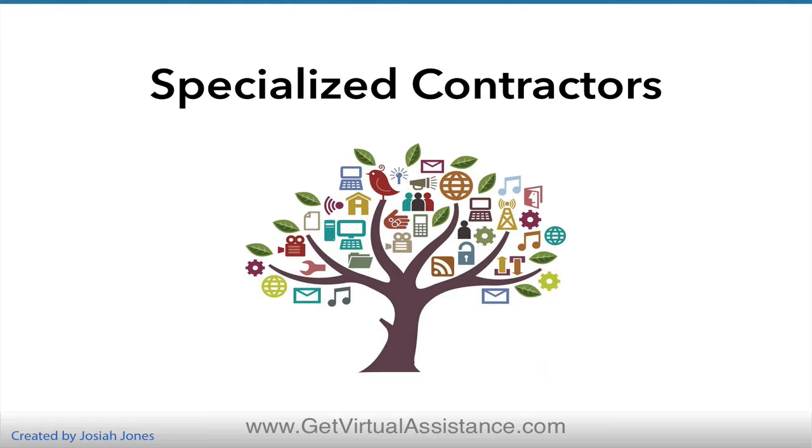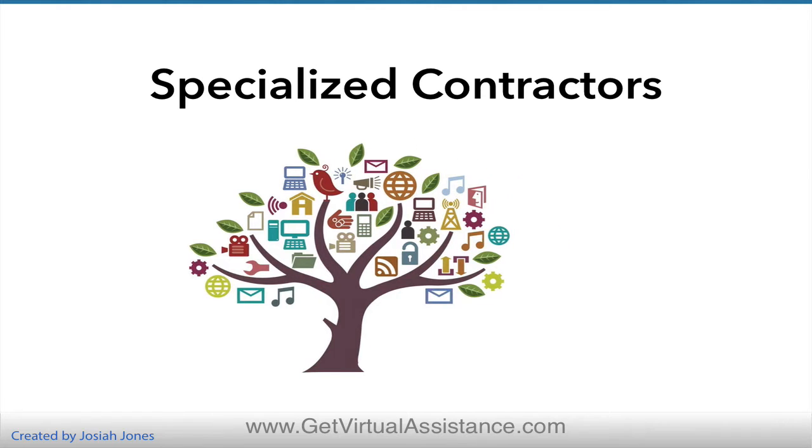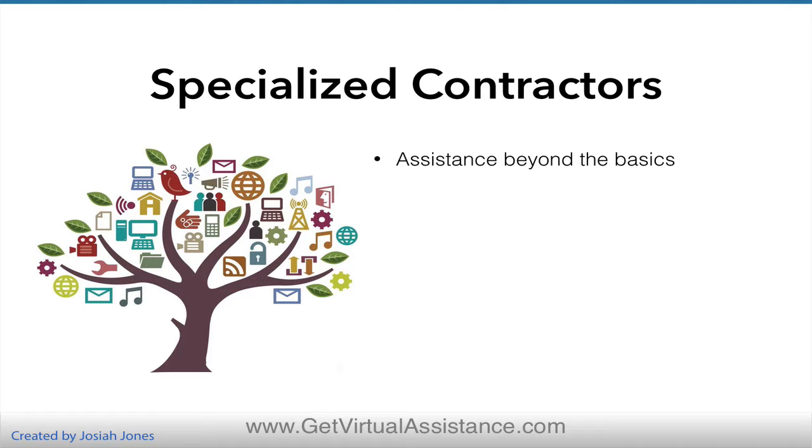And lastly, while this course is primarily focused on delegating to virtual assistants, it wouldn't be complete if I didn't at least touch base on specialized contractors. Because there are some things that not all virtual assistants are capable of completing. And in this case, you may need to hire someone else with more specialized skills to get the job done. And fortunately, there are several websites where you can go to find skilled contractors available online to help you with just about any project or job that you encounter. We'll discuss how you can find and hire your own freelancers or contractors and which websites are the best for that type of thing. But that will be a bit later in the course.